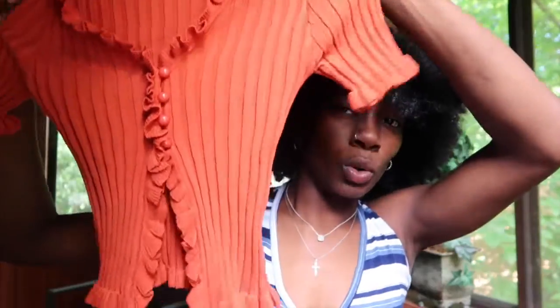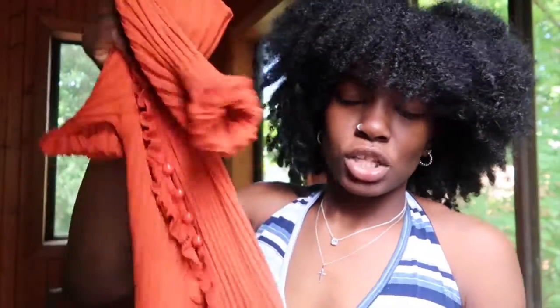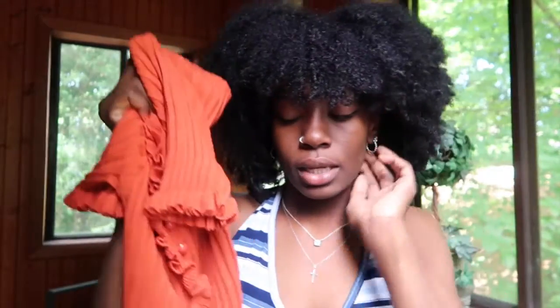It's okay. I'm going to start with the items from Shein just because there are way more thrifted items that I have, so I'm gonna show you guys those first. So the first thing that I got from Shein is this really adorable burnt orange ruffle top. It's ribbed and it actually is very nice quality for it to be from Shein. It's kind of thick, but not too thick to where I'd be really hot in the summertime.